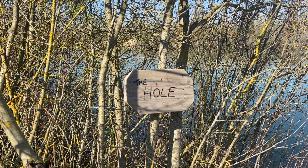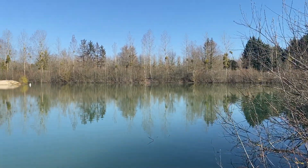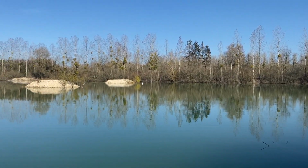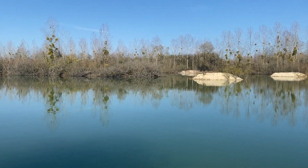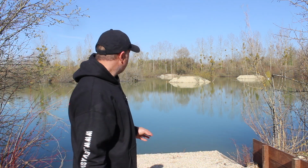Right, so the first swim that you come to once you've come through the gate is called the Hole. Obviously you've got the first corner that you've just driven past as you come through the gate to fish to, which is a big area of over an acre with a little dot island further out to your right. Then you've got another dot island right in front of you to fish to. Obviously where the digger has created those islands, there's nice deep areas all around the sides of those as well.